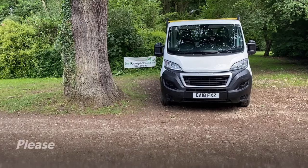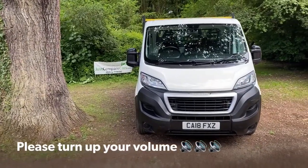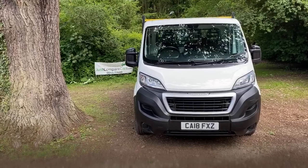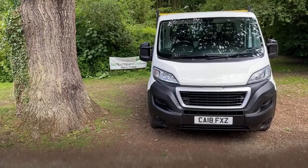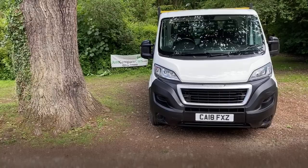Hello and welcome to justcomparecars.com. My name's James and today I'm going to be doing a walk around video of this 2018 Peugeot Boxer. It's a 2 litre BlueHDI tipper, 130 L2 335 plus, and it's of course a tipper vehicle. It's done 53,000 miles and it's got full service history.